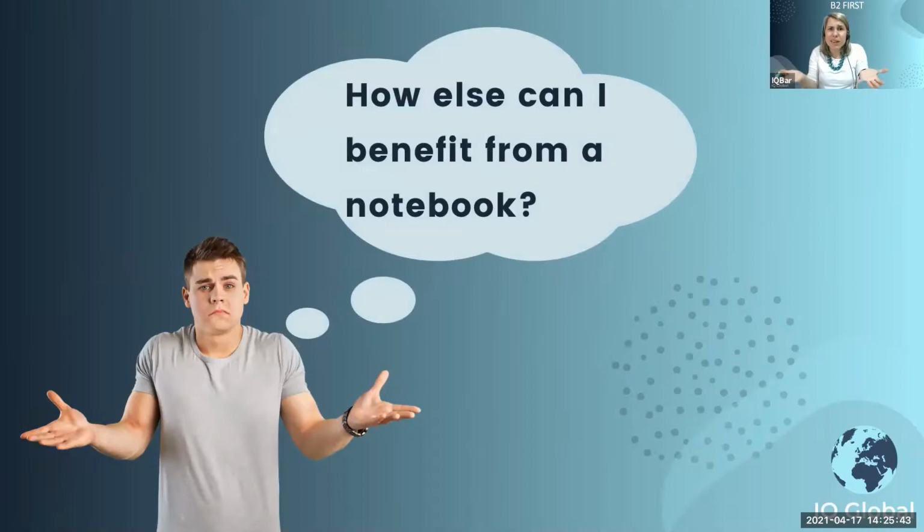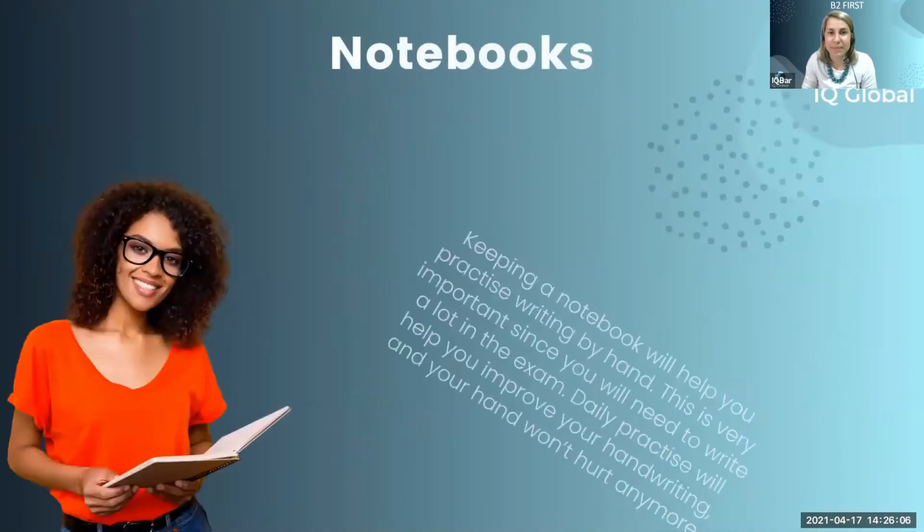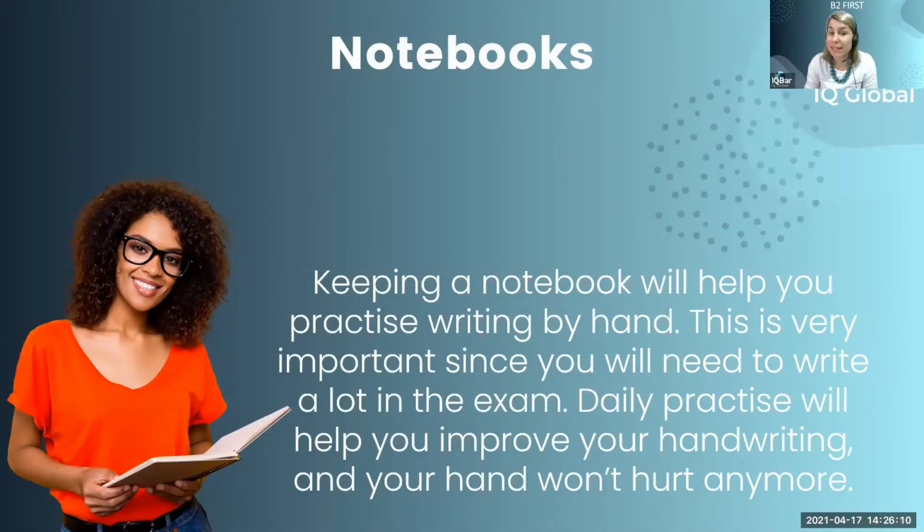But how else can I benefit from a notebook? How do you benefit from your notebook? Well, my notebook helps me to remember everything that I need to do, especially in a day. Keeping a notebook will help you practice writing by hand. Wow, yes. This is very important since you will need to write a lot in the exam. Daily practice will help you improve your handwriting and your hand won't hurt anymore. Very good. Come on, everyone, get your notebooks out, start writing in them. Let's practice together.